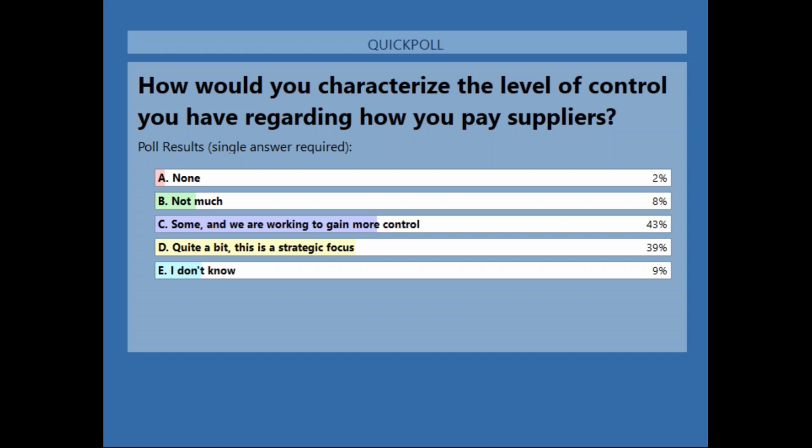As a Treasury person, I'm absolutely thrilled to see that, because I think we really need to look at optimizing how payments are being made. And so I'm very glad to see that. And then those of you in the 43%, hopefully this will give you some ideas to work with your suppliers to gain more control, or maybe you can work more collaboratively with your AP automation suppliers.